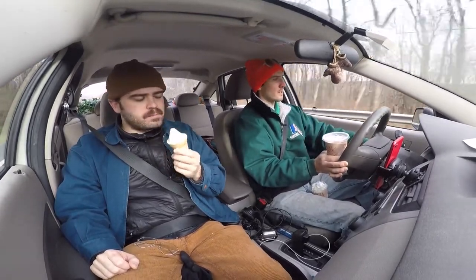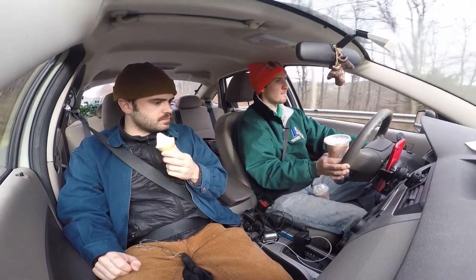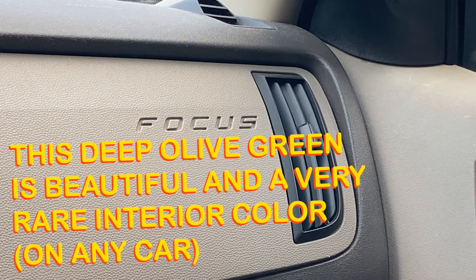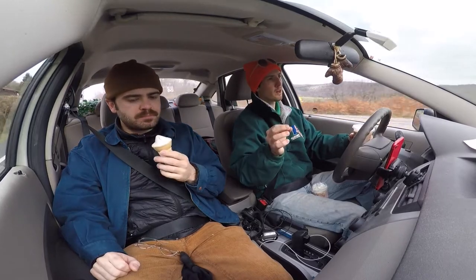Your lock gauges are nice and big, kind of bulky and clunky, but I think it's nice because you can't really miss it if you want to lock or unlock the car. I love this little Focus badging that's inside the glove compartment or airbag area there. That's very nice.